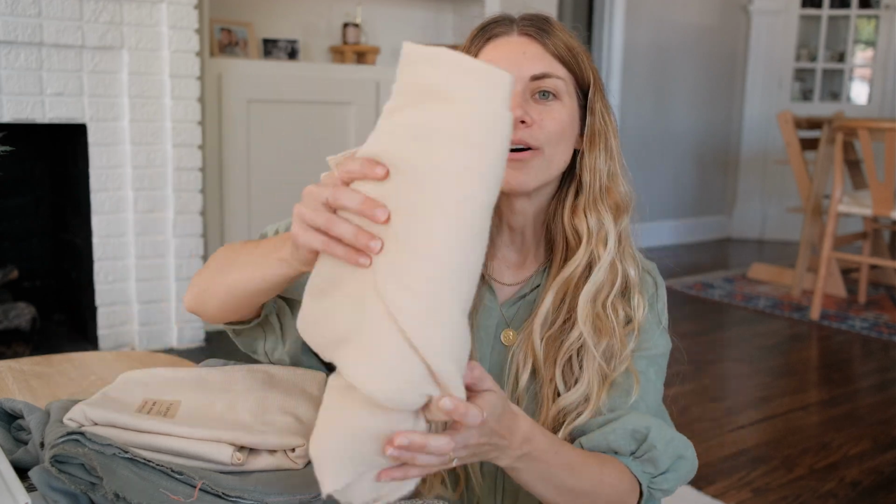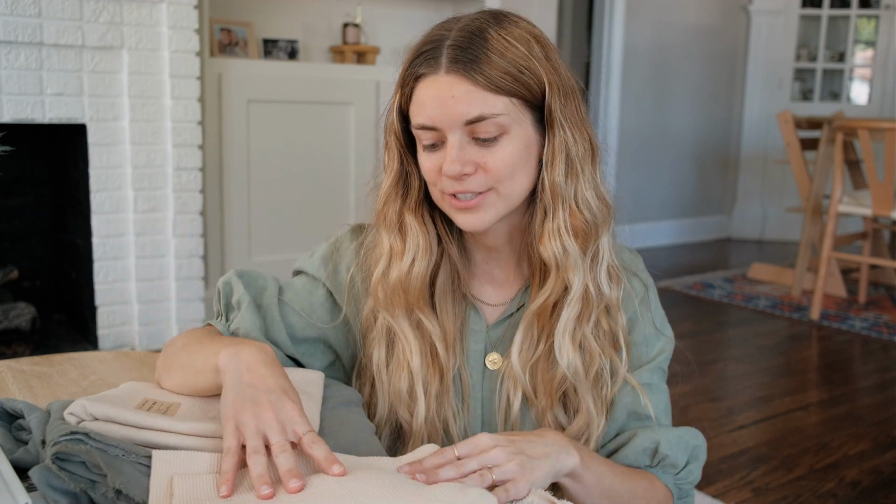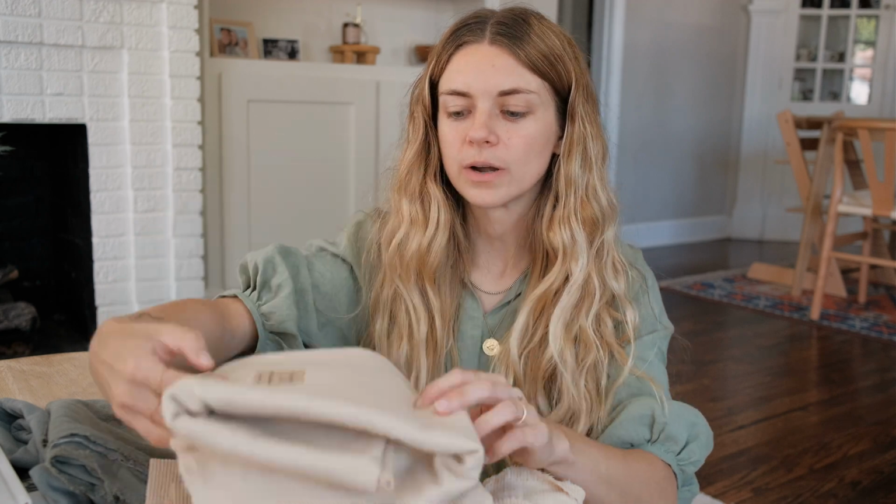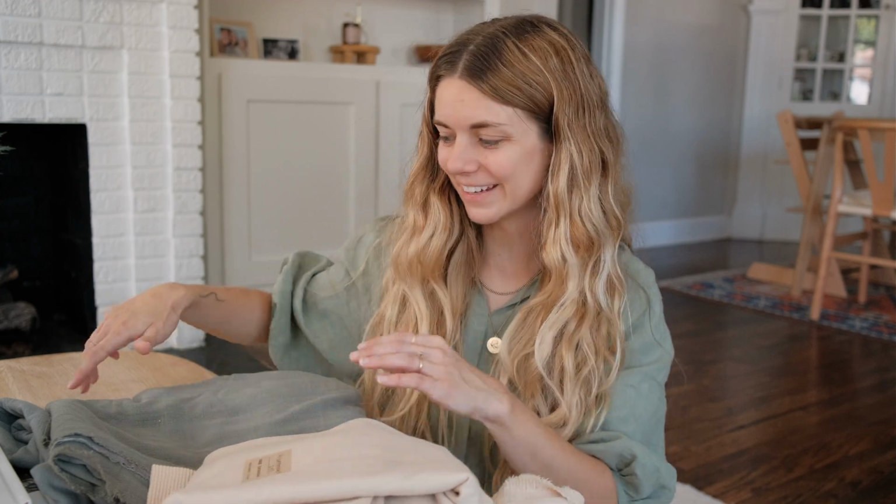This is a Waffle Knit. I got this from Icy Fabric, and I just love the Waffle Knit. I think it's so cute for kids and adults, especially like loungewear. This would be so great with the Ada Lounge set. I'm going to use this to draft a t-shirt for my daughter, and I'm going to use this rib knit for the neckline and the arms, I believe. So you'll see it if it turns out good.